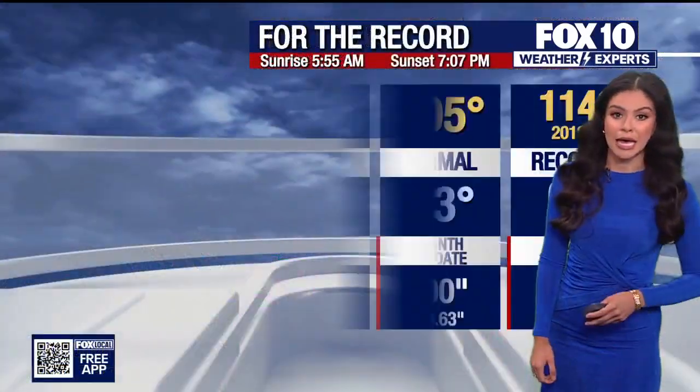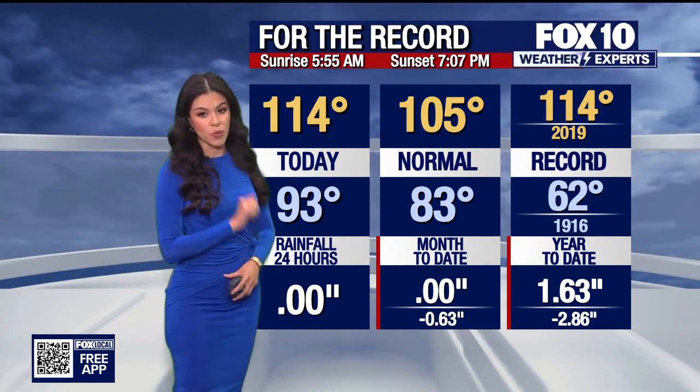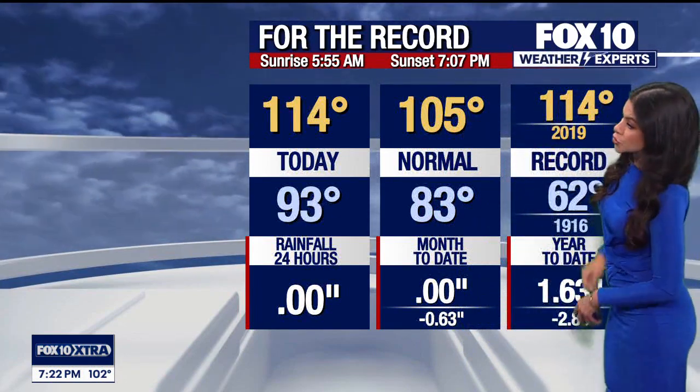If you're just joining us, we're already feeling those winds ramping up. Another thing that's ramped up, those temperatures. Right now we're sitting at 102 here in Phoenix, 79 in Payson, 76 towards Grand Canyon, Casa Grande 99 for you, 111 towards the Gila Bend. So pretty hot out there. Temperatures for today, we hit 114 degrees. 105 is the norm. Definitely wasn't the case. And guess what, folks? We actually tied our record back in 2019 of 114 degrees.